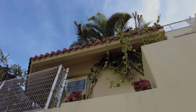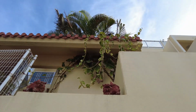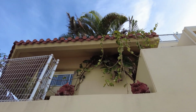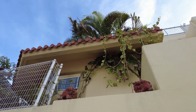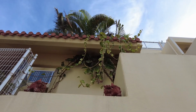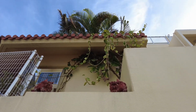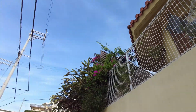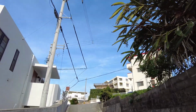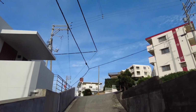So shisa are very famous in Okinawa, these called lion dogs, and you usually get two above the doors or the entrance of a property. One has a mouth open, one has a mouth closed, and they symbolize, the mouth closed, I think, stops bad spirits getting in, and the mouth open lets good spirits come in. A lot of houses have them. You have different types. You have modern ones and old-fashioned ones, but I really like it.